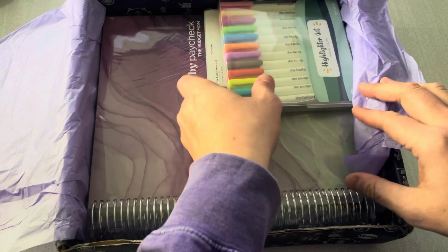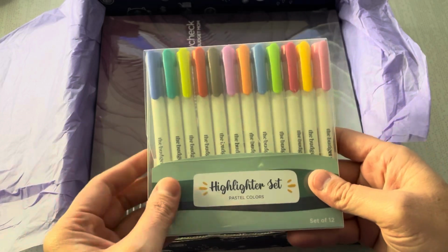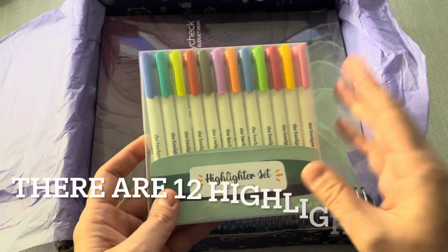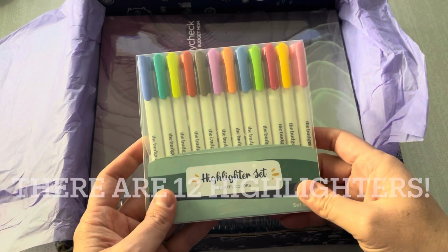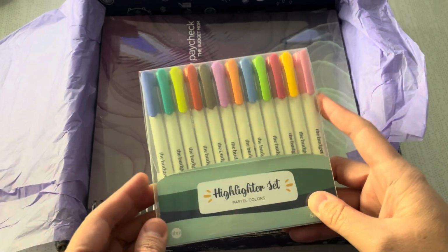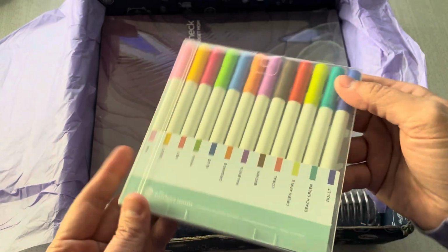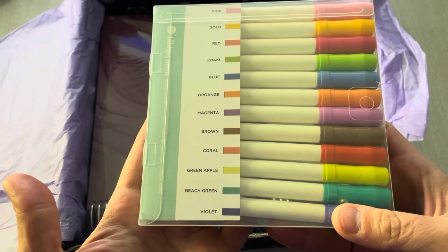I did splurge and I got the highlighter set. I don't know why. I just was like, she has 10 categories for tracking spending. I needed a 10 set that would work perfectly with her paper. So we will test this out later, but I was super excited to try it. Here are all the colors. Yay.